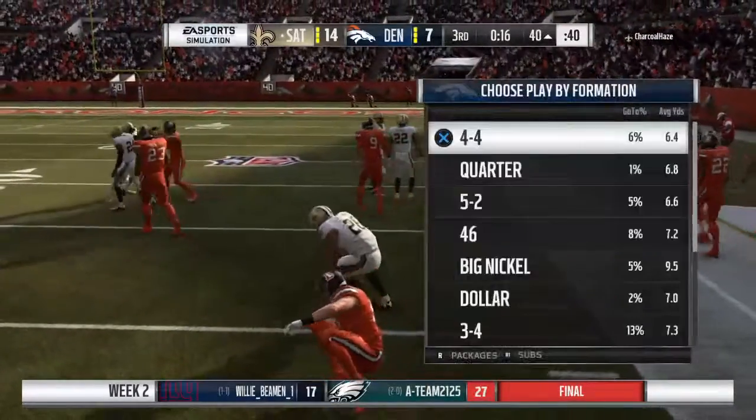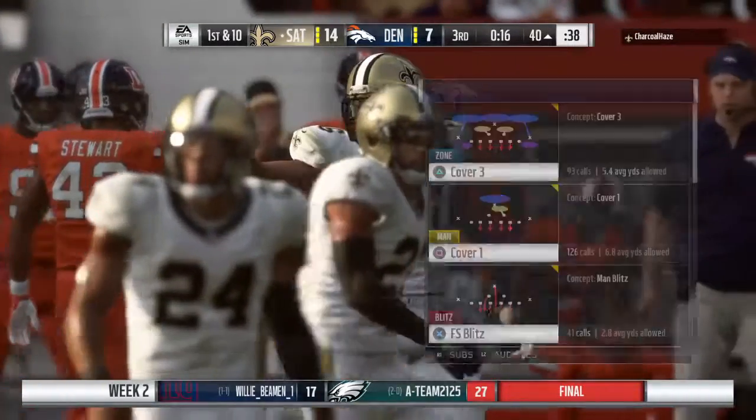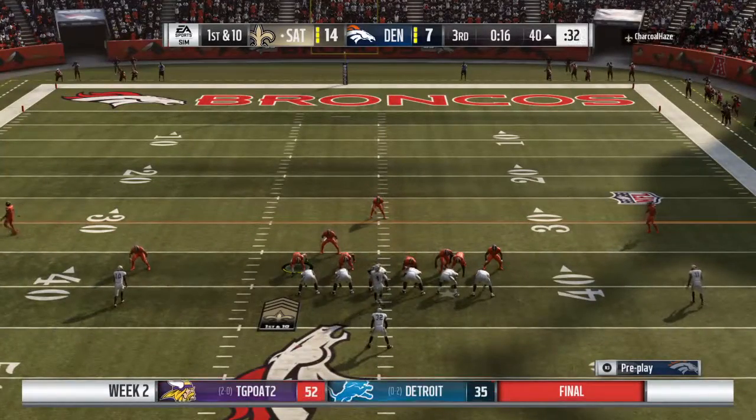Great blocking on the return. It springs him for 25. And the Saints will have a short field in front of them. They take over here, 1st and 10. The 4th down run successful. Now they look to pay it off on 1st down. Now let's go.